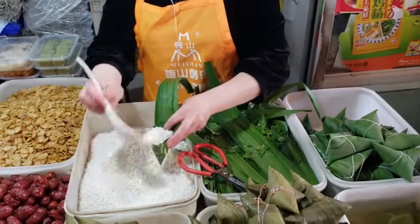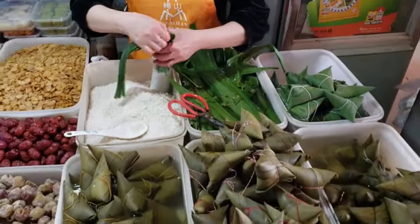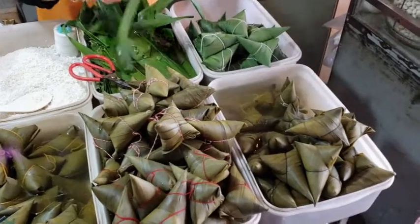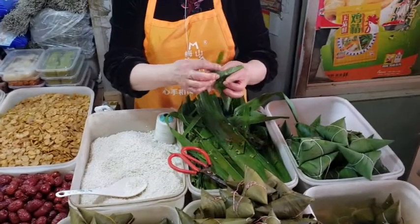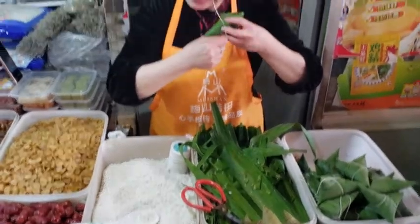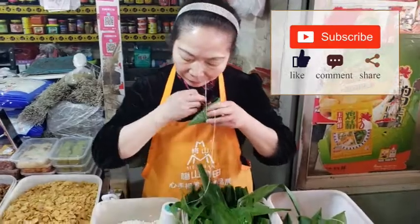They're making zhong here, and we have different fillings. This is the sticky rice. And they have different fillings like red beans or dates, or some are straight up. This one, I guess, is a straight up. I like how they seal that.